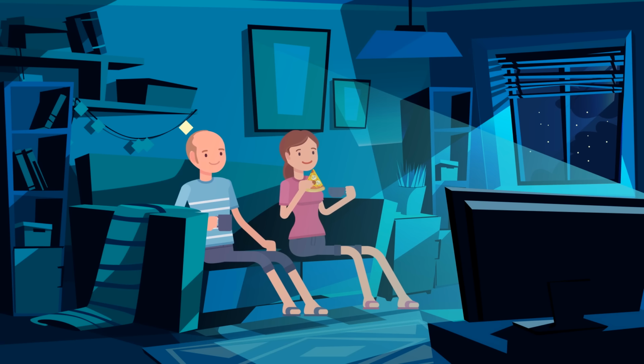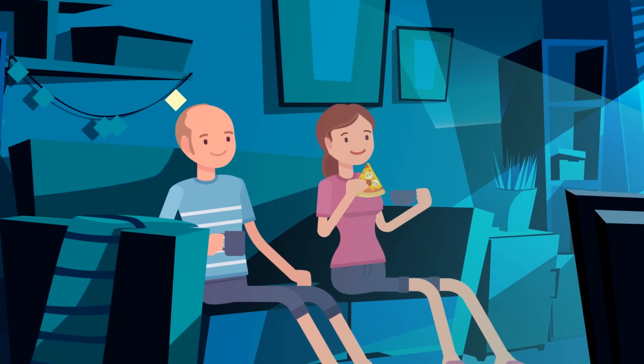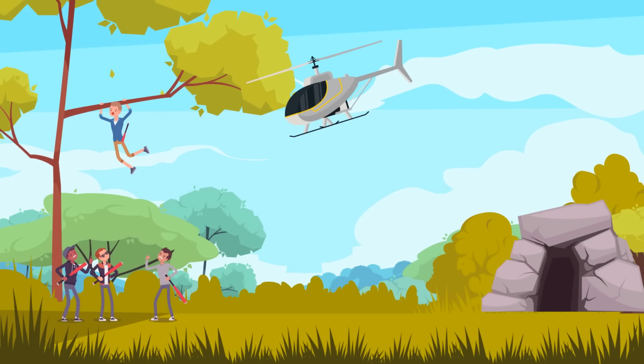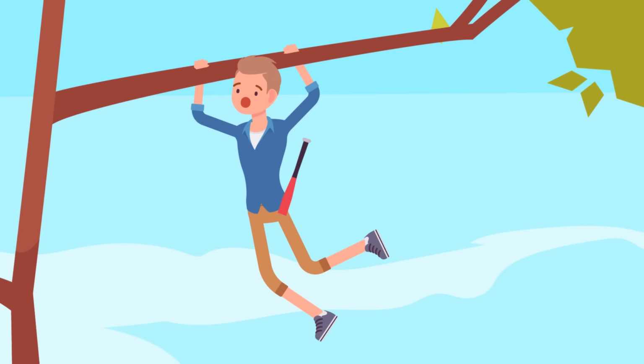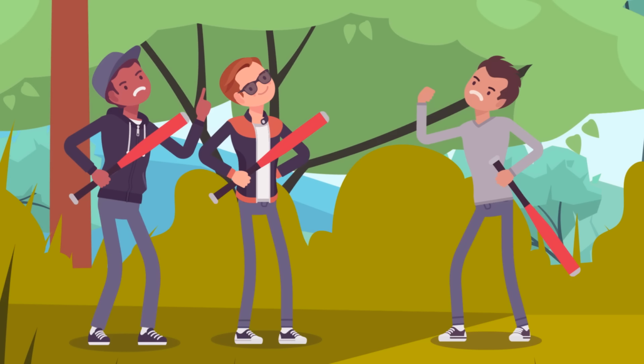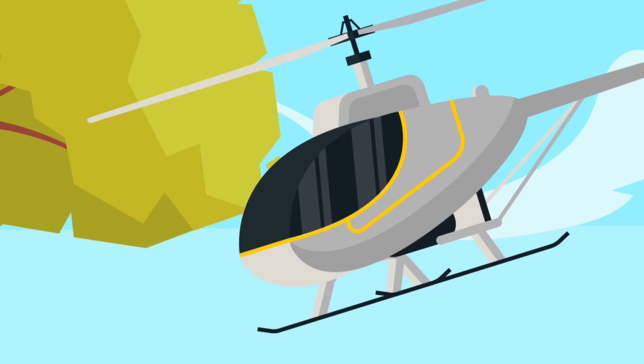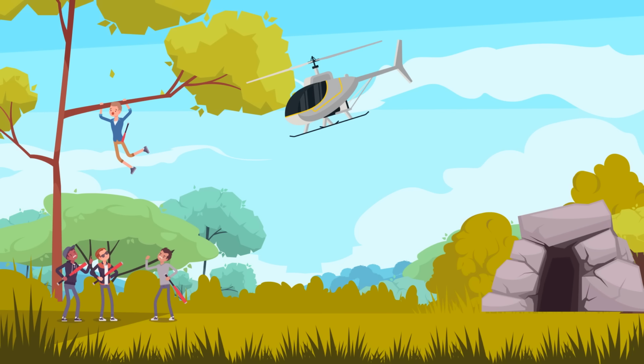On a rainy Saturday night, John and Katie decided to stay in, order pizza, and watch the Riddle channel on their TV. On the screen, they saw a man hanging for his life on the branch of a tree. He was surrounded by angry people. Down below, there were a group of guys with huge bats waiting for him to let go of the branch, and above him was an angry guy on a helicopter ready to grab him. Is there any way the guy can escape this trap?